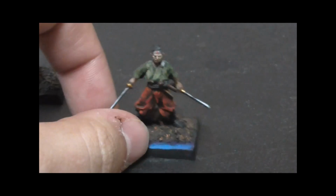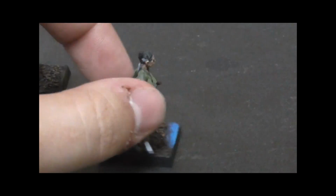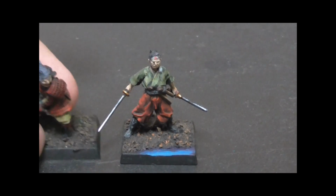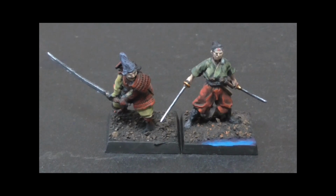So yeah, this guy's really cool. He's got his tunic and his pants, and he's got his two swords. So he's got his katana and his dagger there, which starts with a W and I can never pronounce properly, so I'm not even going to try. So yeah, so those are the Nodachi Samurai and the Kengo for the Bouquet Clan.